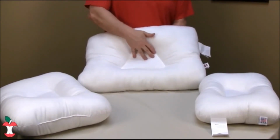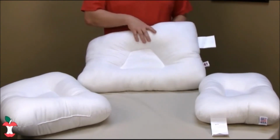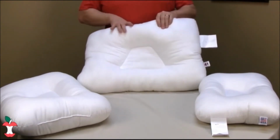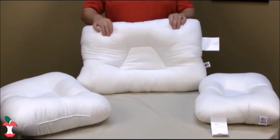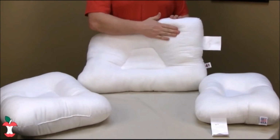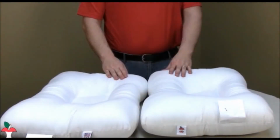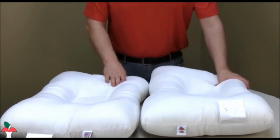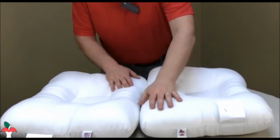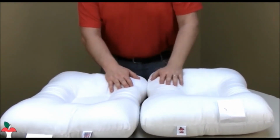the high resiliency fiber springs back when compressed for exceptional comfort and durability. Blended with cotton, the cover is breathable and soft to the touch and fits a standard pillowcase, 24 by 16 inches. Standard firm, so as you can see here, a little bit more firm. So if you want a little bit more support.